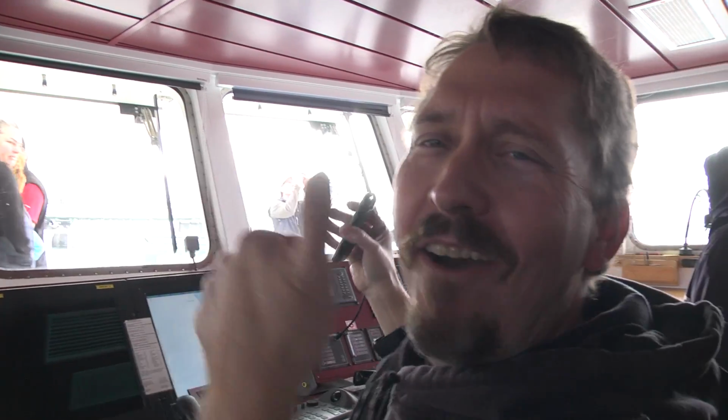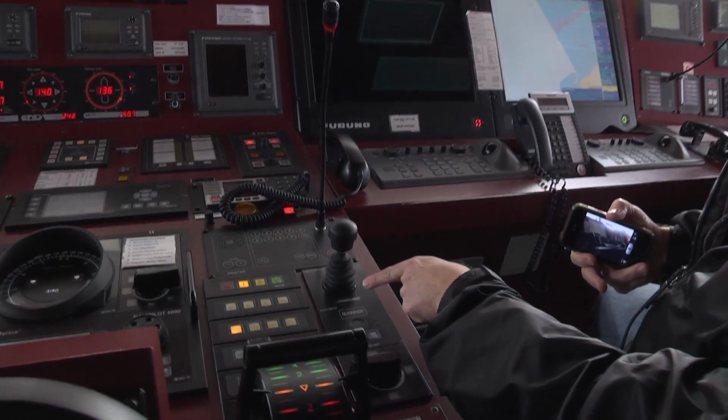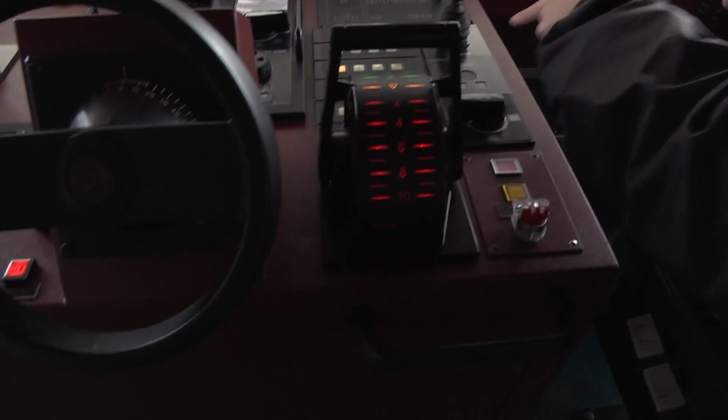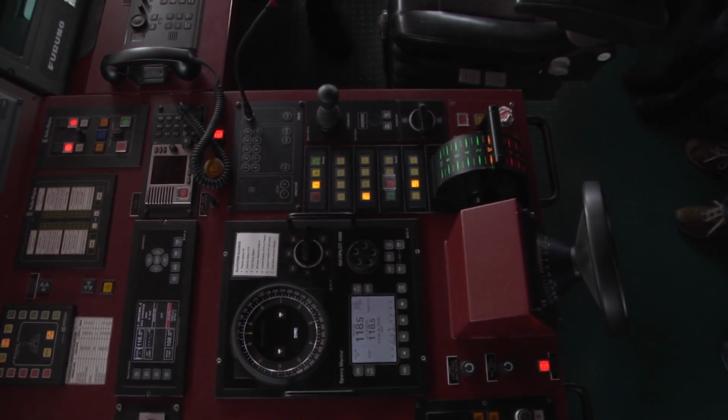Oh yeah. I'm in the captain's chair, man. I'm in the captain's chair. How cool is that? Yeah. And there's a joystick. I used to play Nintendo. I bet I could drive this thing. You think they'd get mad at me if I pressed the buttons?